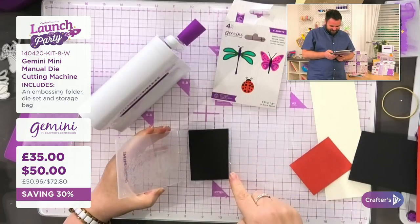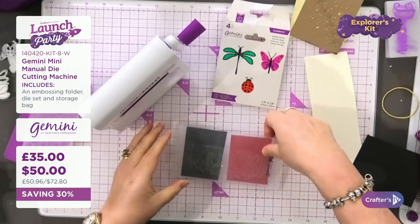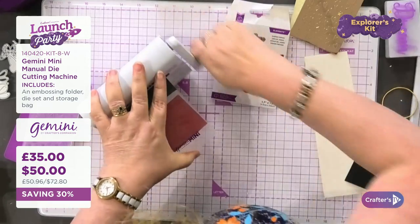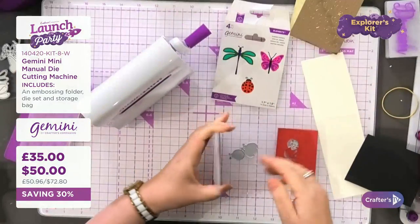So I've got my ladybird bottom in there, and I'm going to do that from black. And then I've got my ladybird top in here, and we're going to do that in red. I'm putting them both in my Gemini mini folder at the same time, and then I'm just going to wind it through. So you can see, really easy to do. I'm going to show you something as well about that in a second.